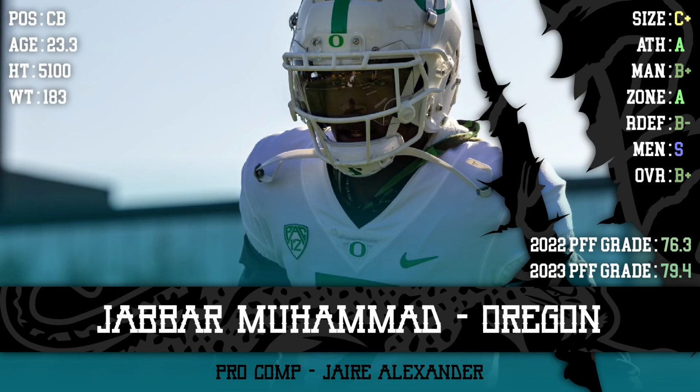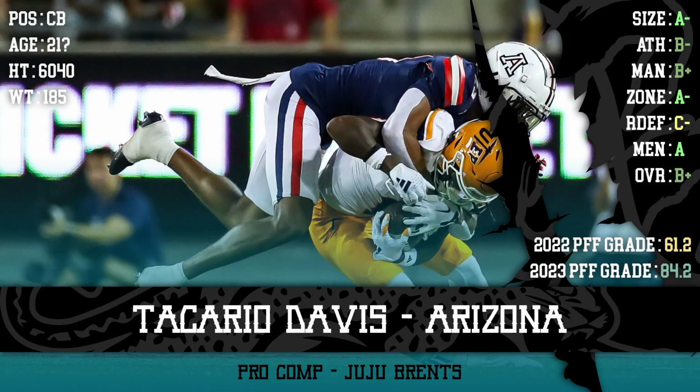Now, we're getting into the top 5 here, and we've got a prospect who is almost the exact opposite of Jabbar Muhammad when we're talking about frame. That's Tacario Davis. This guy has length for days. He's the Tetairoa McMillan of cornerbacks for Arizona. I only say that because he's got ridiculous length. But, Tacario Davis, massive frame, all the length you could ever ask for. He's got lots of experience in zone coverage. You'll see I listed his size as A-.